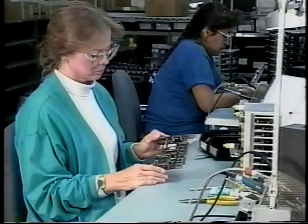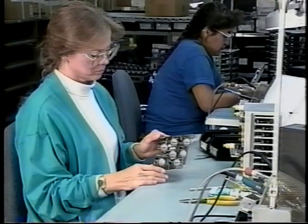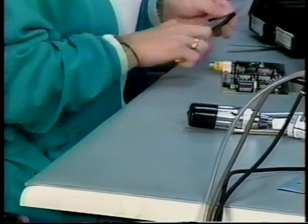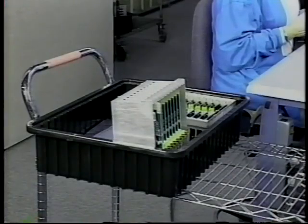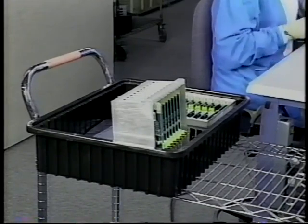The fourth ESD prevention strategy is to minimize the effect a discharge may have on an ESD-sensitive device and to protect devices from static fields. If an ESD-sensitive device does become charged, it is important that it not be allowed to discharge rapidly with an ESD zap that could damage it. The material used to eliminate these harmful discharges is called static dissipative and is found in work surfaces, floors, and various containers. These materials conduct electricity, but slowly enough to not damage the component.